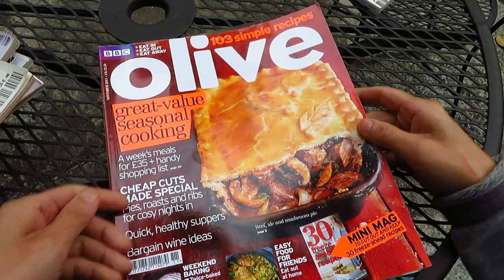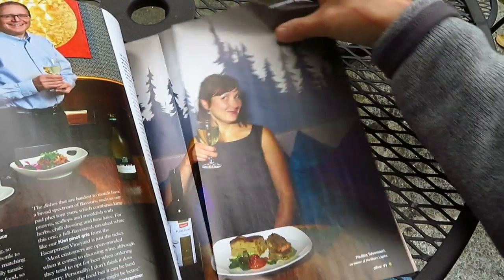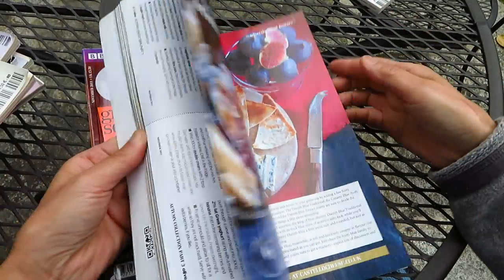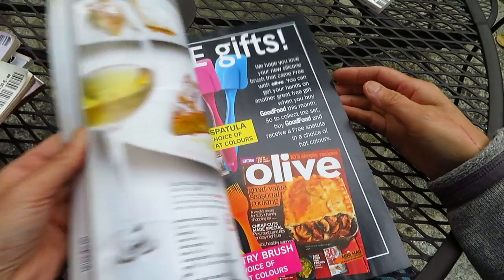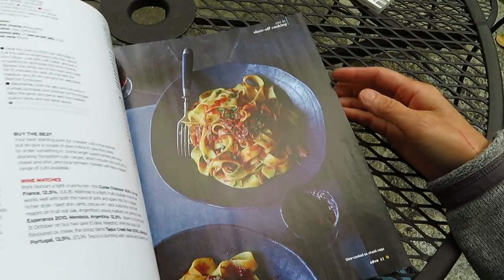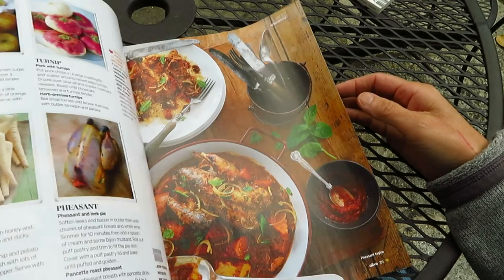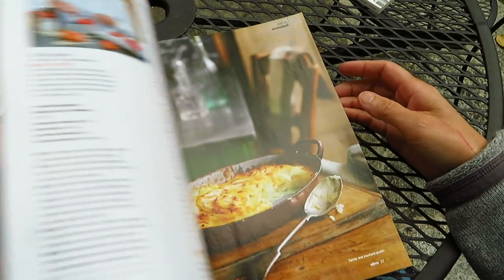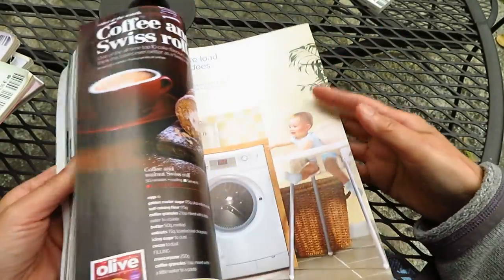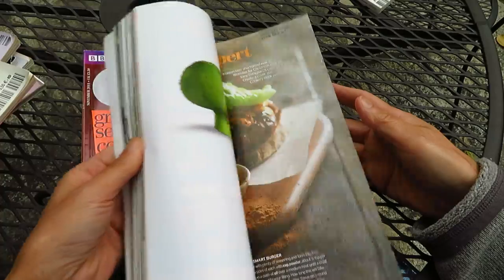And this one, BBC, it's an English one. I'm sorry, fold a little bit. English food magazine, Olive. Whoa. It's quite hearty food, right? All kinds of food.